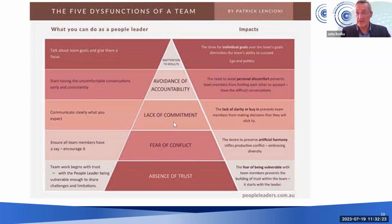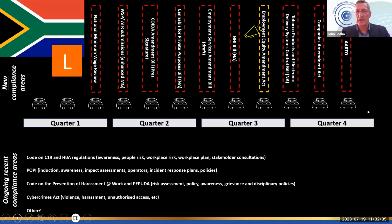If you haven't then participated in the employment equity process and given your views and been engaged, well, then there's a lack of commitment, which means I'm not being held accountable, and ultimately the results don't follow.